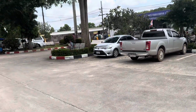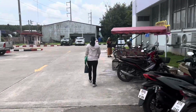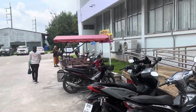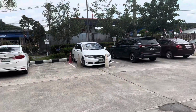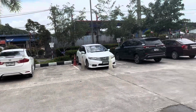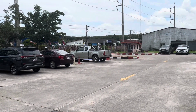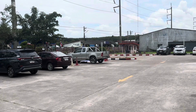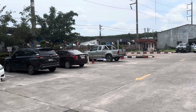So yeah, I have my Thai driving license, and I can drive, and I can also use it as an ID card. And everyone can do it. A guy who was with us didn't have his glasses, and they were saying stop, go. So basically everyone can get a driving license.